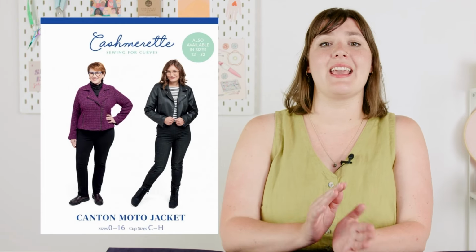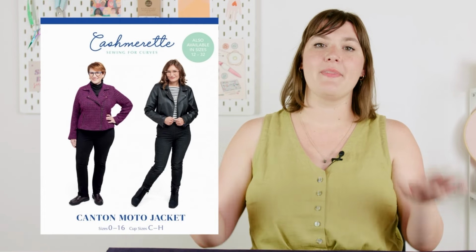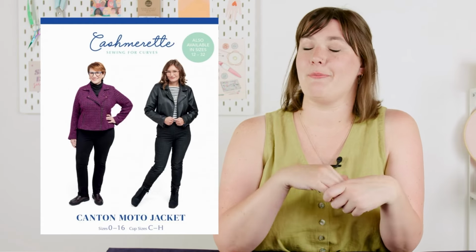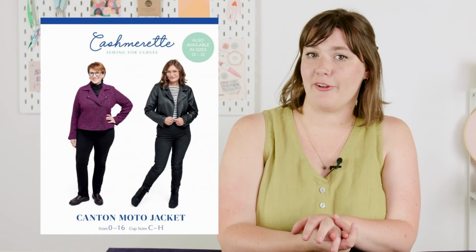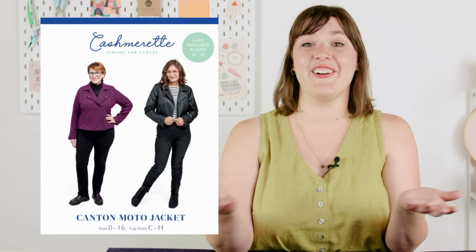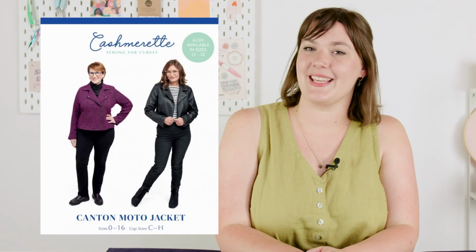The Canton has a lining as well as multiple zips and snaps, so it is placed in the intermediate to advanced category. The instructions are great though, and they really hold your hand all the way through to the end, so it's a great project for leveling up your sewing skills. Canton was designed for mid to heavyweight woven fabrics, so you could go for boiled wool, boucle, jacquard, denim, vinyl, and leather. But low stretch knits like scuba and faux suede like this one will also work really nicely.